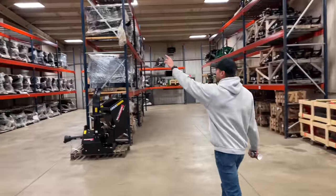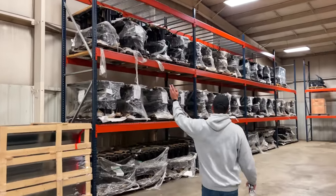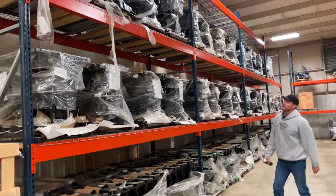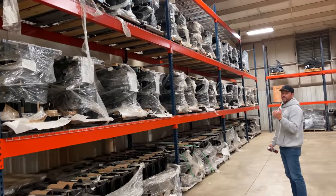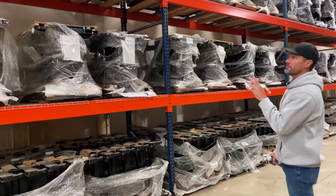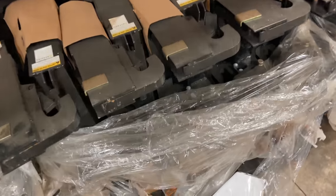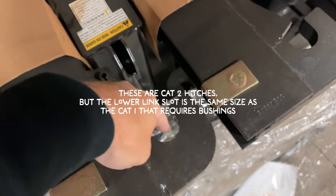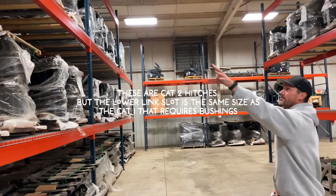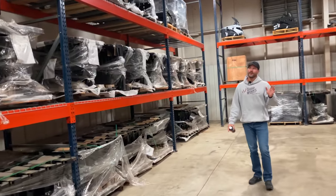So this whole shelf over here, I bought a wholesale lot of the traditional style of Speedco quick hitches. I bought these over a year ago now, I think it was. They are significantly cheaper because I bought them at a wholesale closeout lot. These are the kind that use bushings though, and nobody wants that. Even though they're cheaper, I think these ones down here are the Cat 2, but up top, they're the Cat 1 on all these shelves. Same concept. So anyway, these are cheaper, all right?